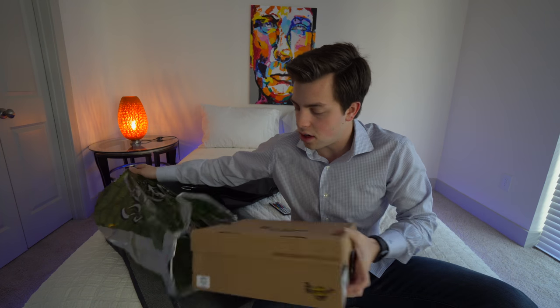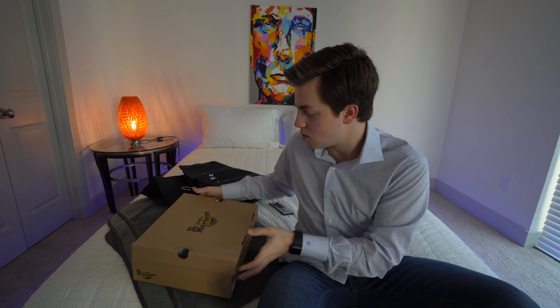These are gonna be the coolest items, I think. So we got the leather jacket in here and we got the shoes in here. Okay guys, so these are the Doc Martens. I've never had a pair of these and I've heard they're an essential for every man. So let's just get into these.